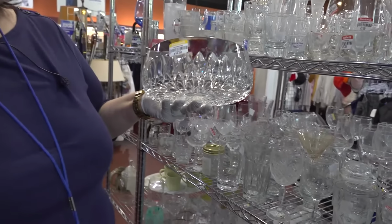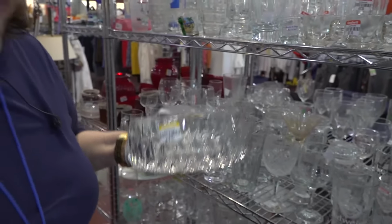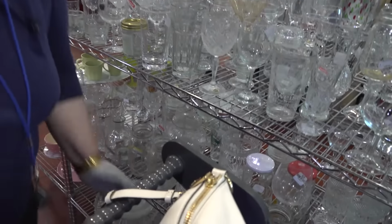In good condition, it's a $40 bowl. In this condition, it's not worth 12. But I think they may not have recognized that. That's too bad. I thought you had a winner there.